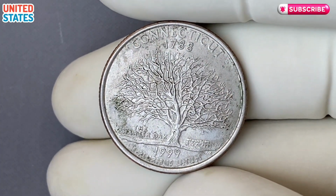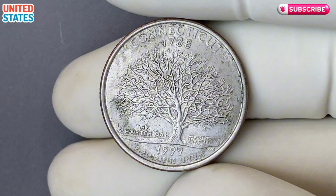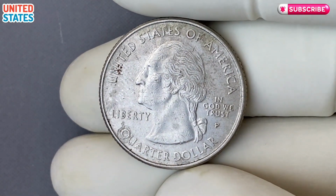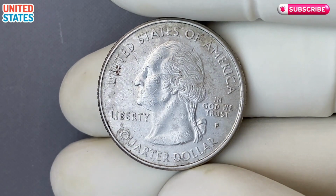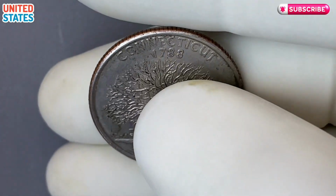But now, let's dive into what makes this quarter so special in the world of numismatics. While most Connecticut quarters you'll come across are worth just 25 cents, there's a very rare error that can make one of these coins worth a lot more. Like many coins from the 1999 State Quarter series, some Connecticut quarters were struck with an error that could greatly increase their value.